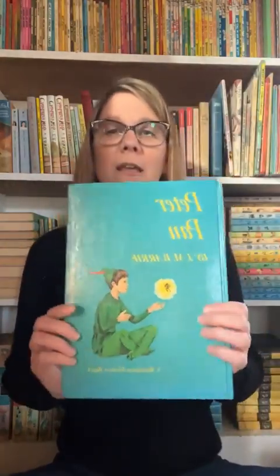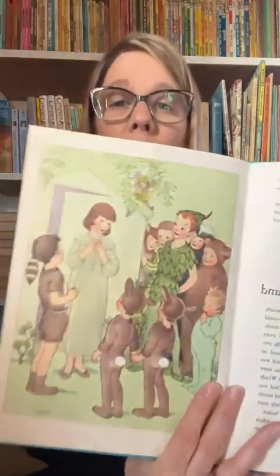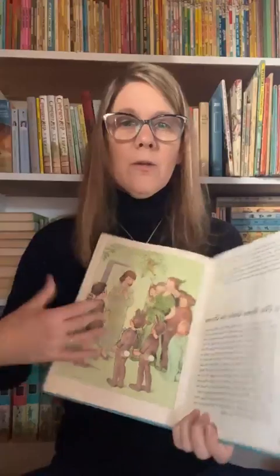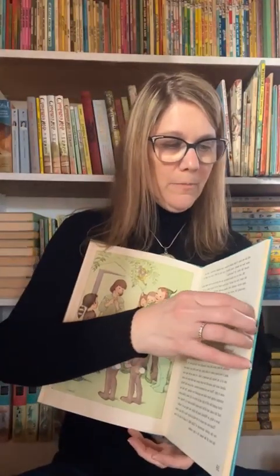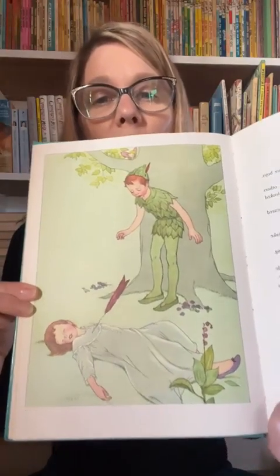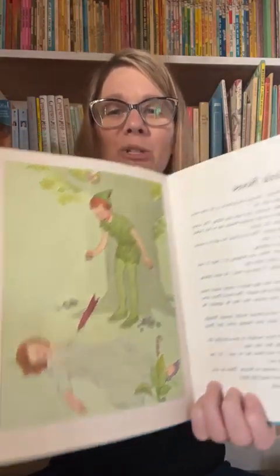I also added in Peter Pan. This one has gorgeous illustrations. Perfect for framing. I think these would be adorable in a nursery. Look how adorable these are. I just love them. This is a wonderful edition. This one's a little different than the first one that I had stocked in the shop, but you don't always find the same books when you're sourcing vintage. You don't always find the exact same book.